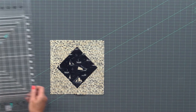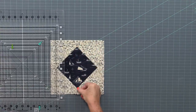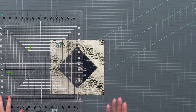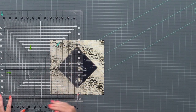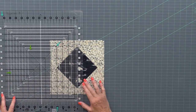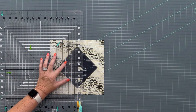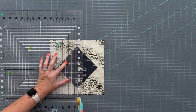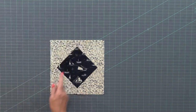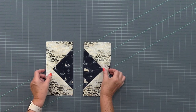So again, what I want to do is take one of the slits and align it with the corners of that inner square. So corners of the inner square, but before I make the cut, I also look at my horizontal lines. Are they parallel to the edges of the block? And they look good to me. So now I'm going to make that cut through the slit versus outside of the ruler. And if you are working with regular rulers here, then you can just use the outside of the ruler lined up with the corners. But in this case, I know I'm not gonna mess up on my cut. So here we have them cut apart.